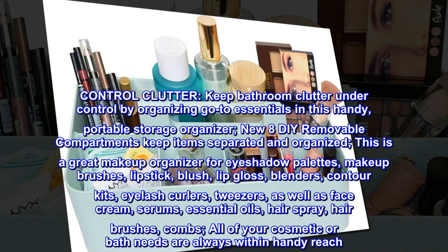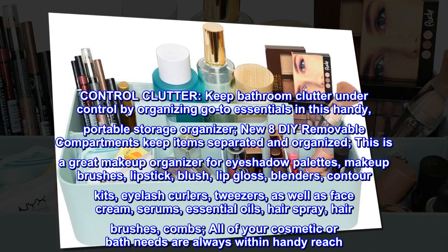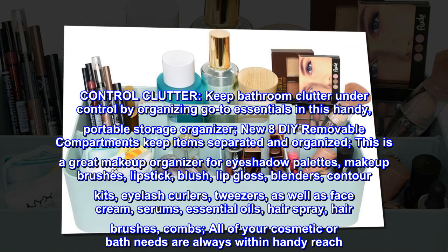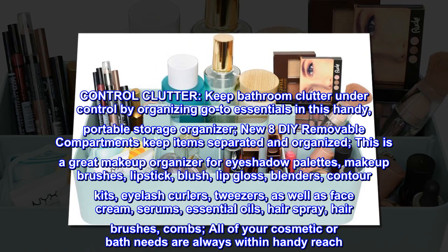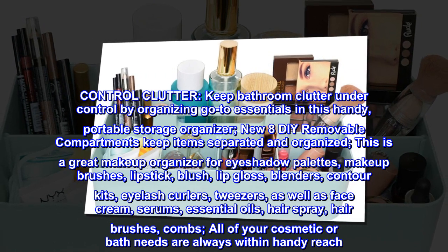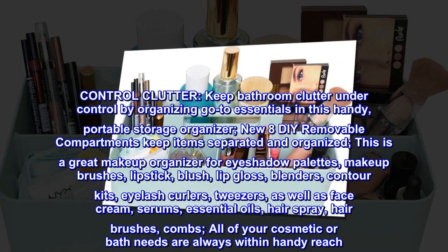Control clutter. Keep bathroom clutter under control by organizing go-to essentials in this handy, portable storage organizer. New 8 DIY removable compartments keep items separated and organized. This is a great makeup organizer for eyeshadow palettes, makeup brushes, lipstick, blush, lip gloss, blenders, contour kits, eyelash curlers, tweezers, as well as face cream, serums, essential oils, hairspray, hairbrushes, combs. All of your cosmetic or bath needs are always within handy reach.